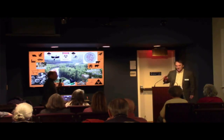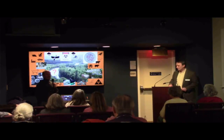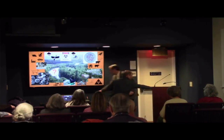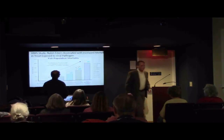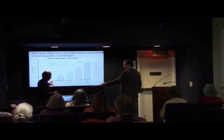Just for those that are online, we're referring to the graphic that showed the different treatments of rainbow trout. It could have been a baseline. Do you want to try to go back to that slide? It's just a couple back, I think. So microparticles only? Microparticles didn't cause any problem, it's a baseline.